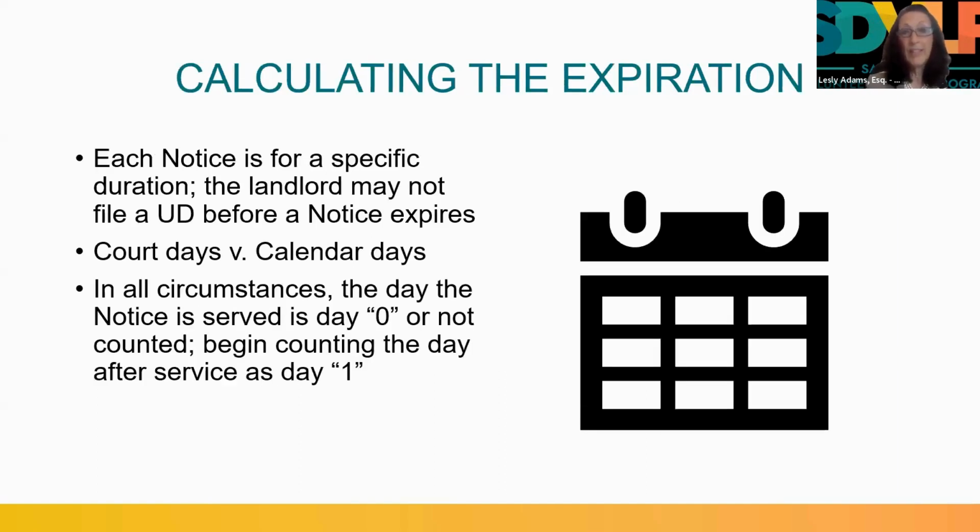How do you calculate the expiration of a notice? First of all, there are court days and there are calendar days. So if it's a 3-day notice to pay or quit, pay the rent or get out, fix the problem or get out, those are court days. Court days means no holidays and no weekends are counted.